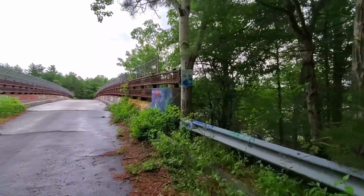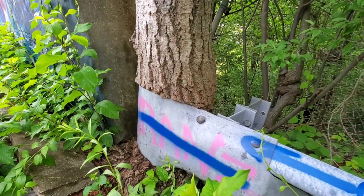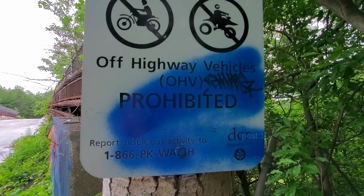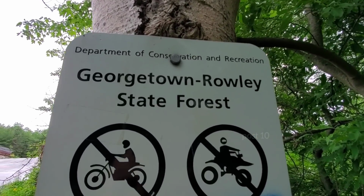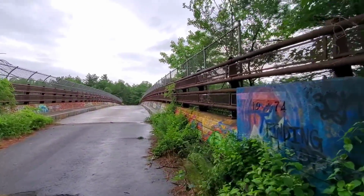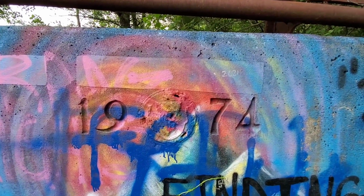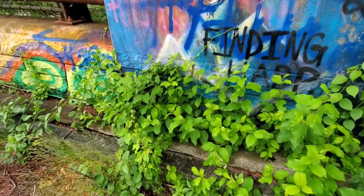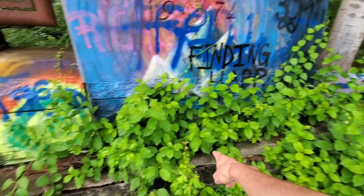Oh, here's a sign. Look at that tree slowly getting choked by the guardrail. A guardrail from the 70s. Wow. Not a spot of rust. Oh, look at the damage. See it ripping up the concrete? That tree's roots are getting in there.